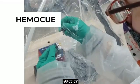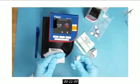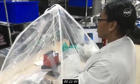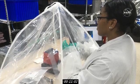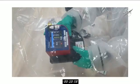If you go to a hospital or a clinic and you have a medical problem like an infection, you often get a blood test called a white blood cell count and differential. That's a capability we don't have right now in spaceflight. So our objective is to test out this device that can be used in space so the astronauts can diagnose and treat their own medical problems.